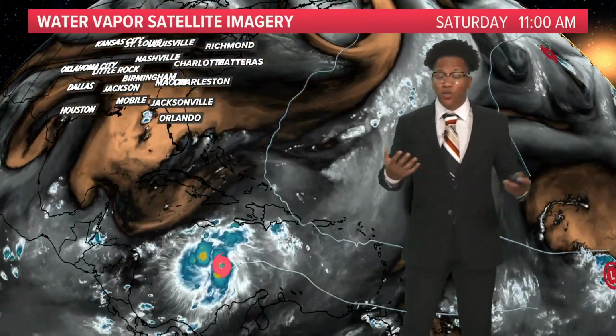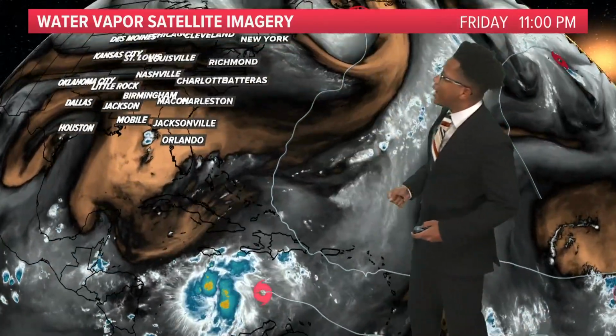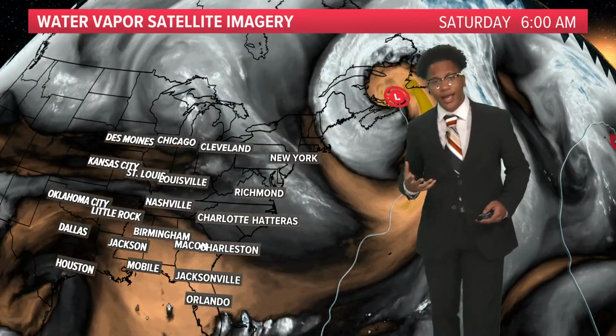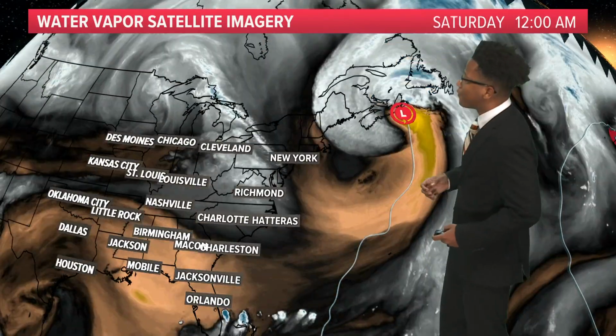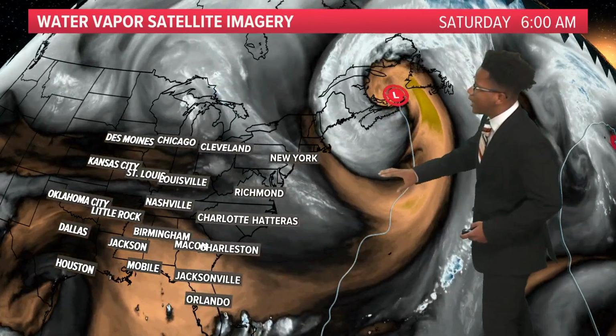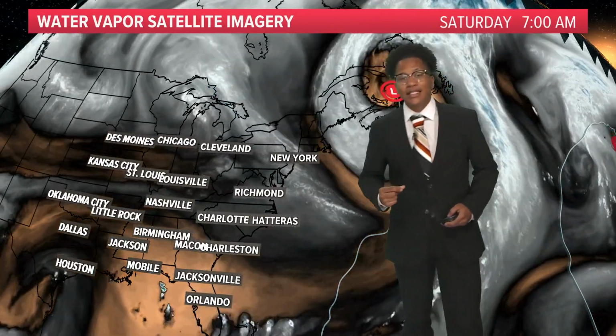Another thing we look at is water vapor, and this is our water vapor satellite imagery. And for example, let's take a look at Fiona. Fiona was a Category 4 hurricane, now just an area of low pressure. As you can see, all this dry air, this orange that you see here, kind of funneled into Fiona, and that's what made it weaken significantly.